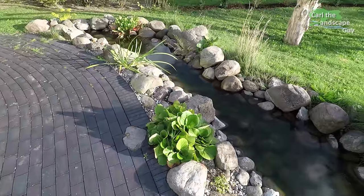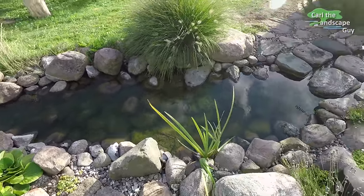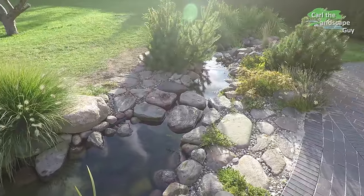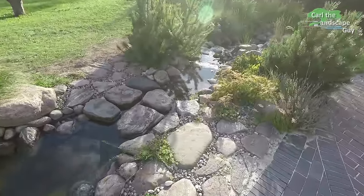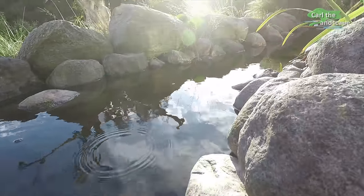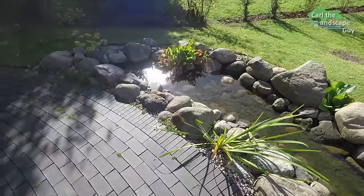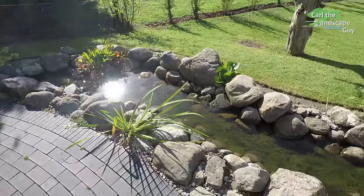The upper part of the stream is about 8 meters long, in which only a slight incline was installed, so that the water flows calmly. This area runs along the patio, and here you can relax quite well to the sound of the slow flowing water. For this reason, the customer is also very satisfied.